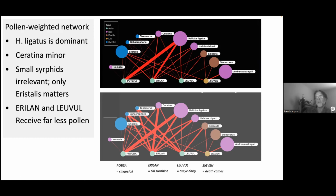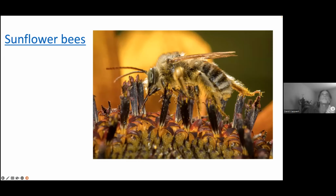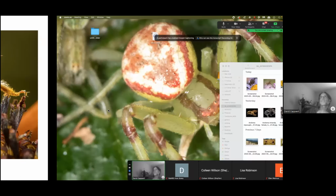There's a lot that could be said about how you deal with this, and I'm not going to go into it unless there are questions later. But this is something that everybody who collects insects, including just ordinary folks who are trying to add to your list of cool things that you've seen, should think about: the extent to which visitation equals pollination. Clearly, it doesn't always do that. Now, another variable here is going to be behavior.